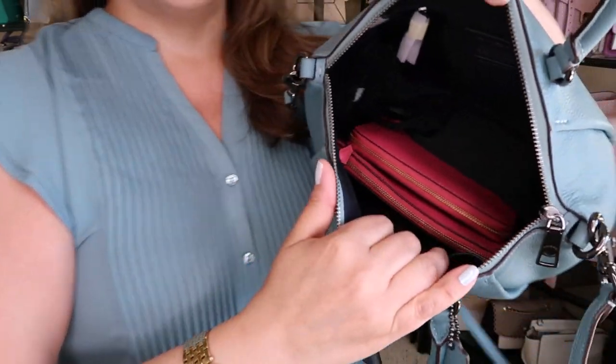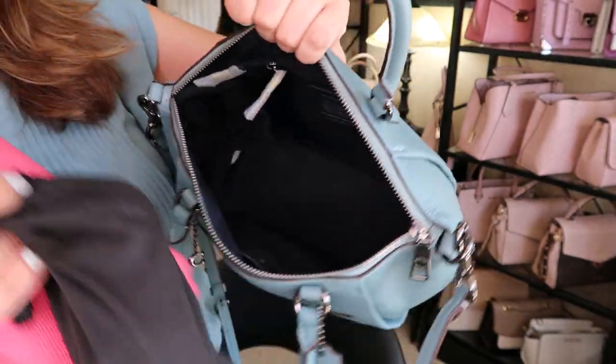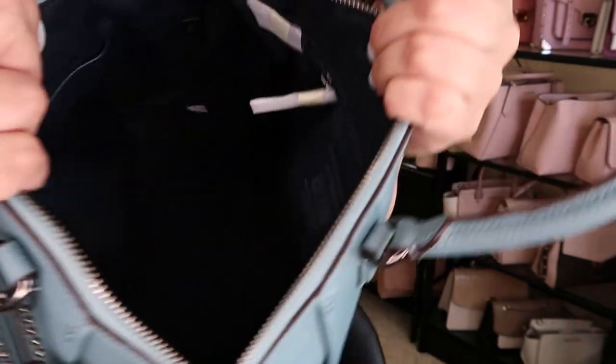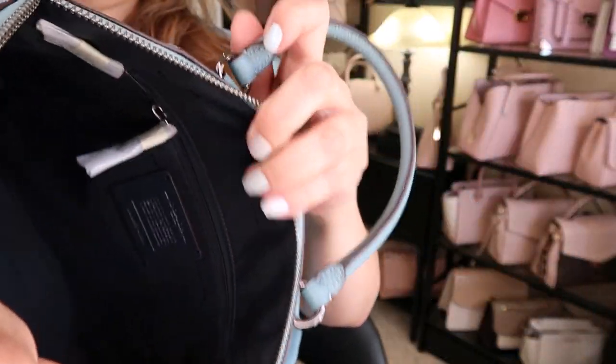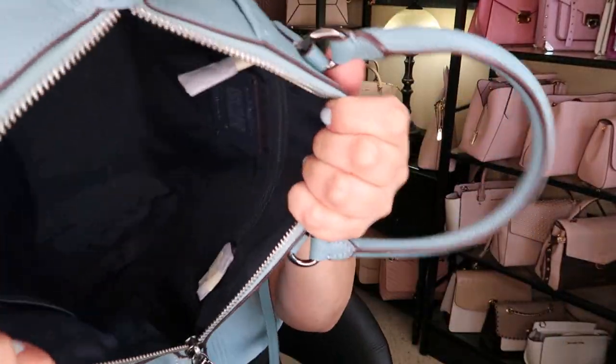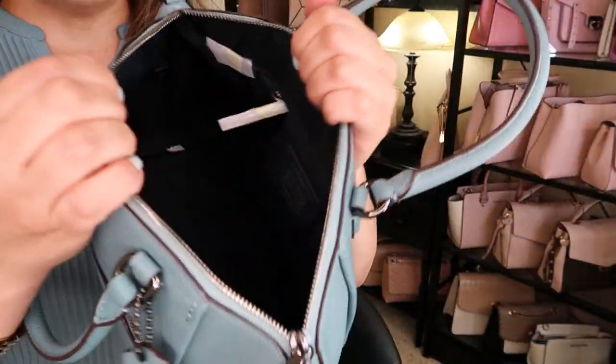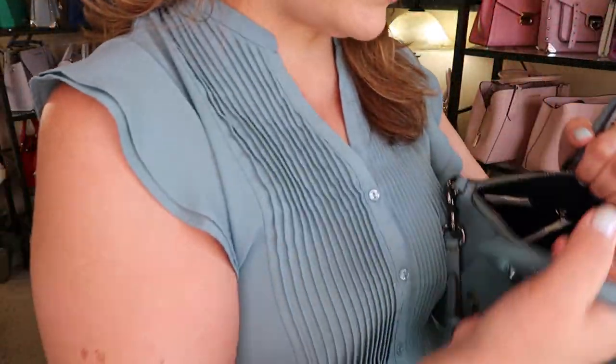So I showed this all yesterday, my standard items: wallet, wristlet, sunglasses, and the inside is basically your standard. Okay, you can't really see it that great. Okay, there, turned up the lights really good. Slip pocket, zip pocket. So it has quite a wide mouth as well.